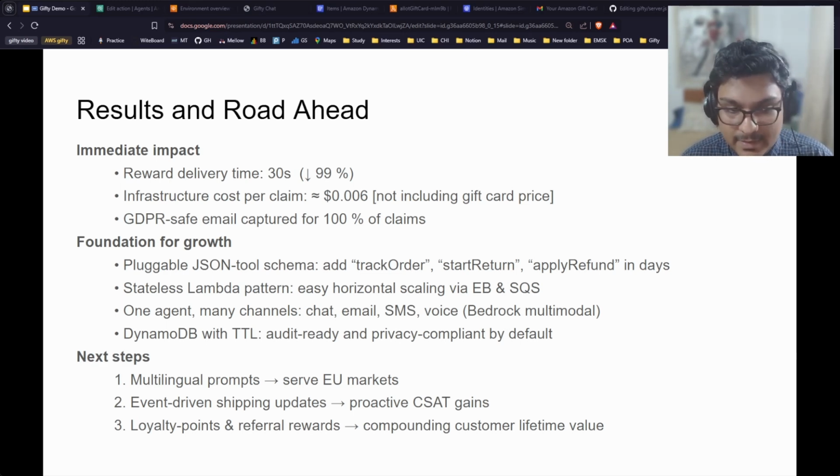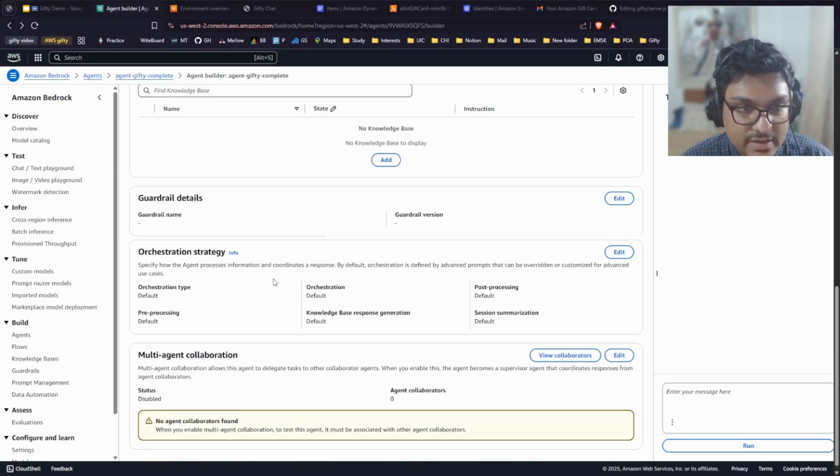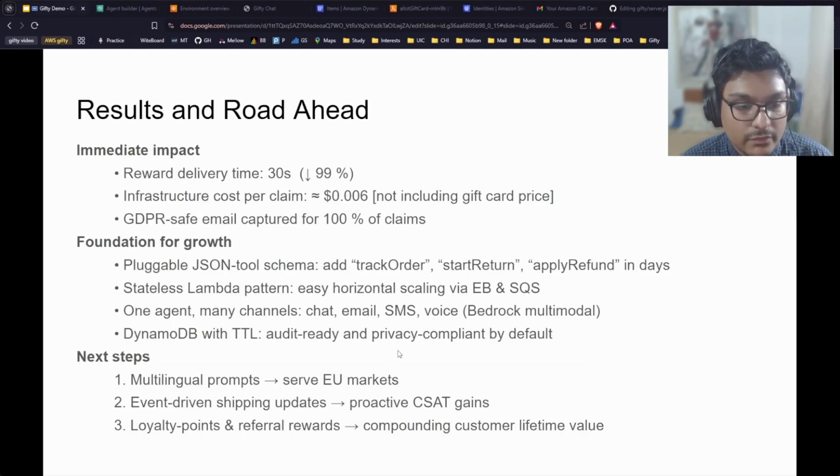Yeah, SMS. If setting up email is done, SMS is pretty simple. Voice, Bedrock actually supports that. It's Bedrock's multimodal program, so that can be done too. And Dynamo with TTL, it's audit ready. We know how many people we've provided gift cards to. And next steps, yeah, multilingual prompts. Claude 3.5, I think it's Haiku. It's smart enough to hold conversations in multiple languages. So we can open up our application and make it accessible to EU markets too.